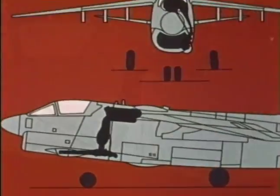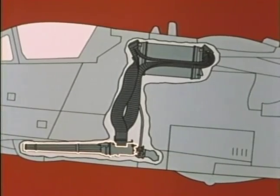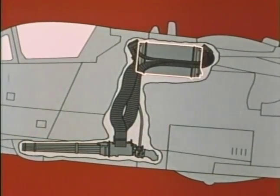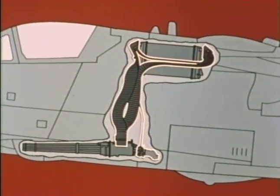Available space within the Corsair's airframe dictated that the Vulcan gun be placed below and to the port side of the pilot, while the linkless ammunition storage drum was placed directly behind the pilot. Interconnecting the gun and ammunition storage drum are flexible ammunition chutes and a flexible drive shaft. The ammunition system holds 1,019 rounds of 20-millimeter ammunition.